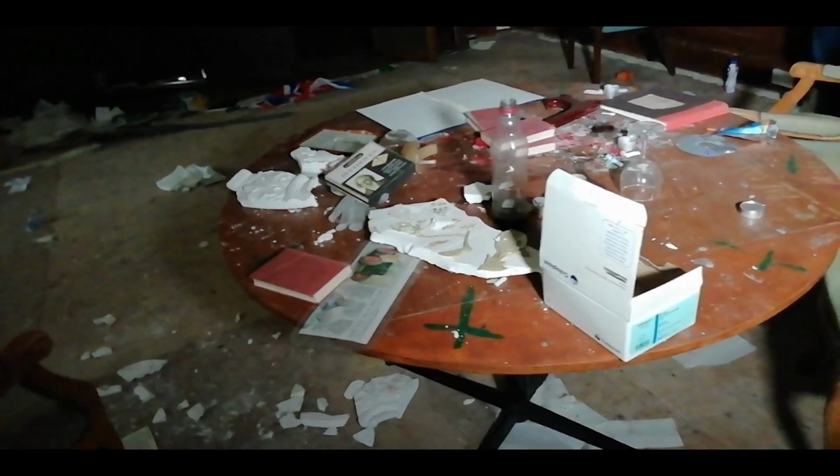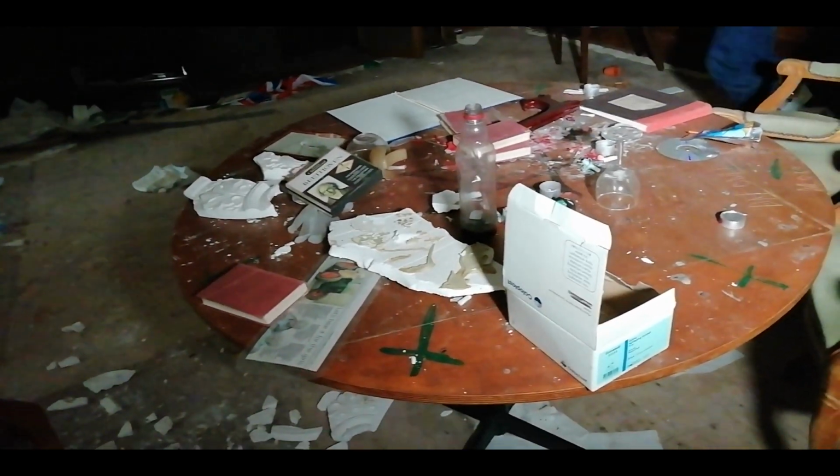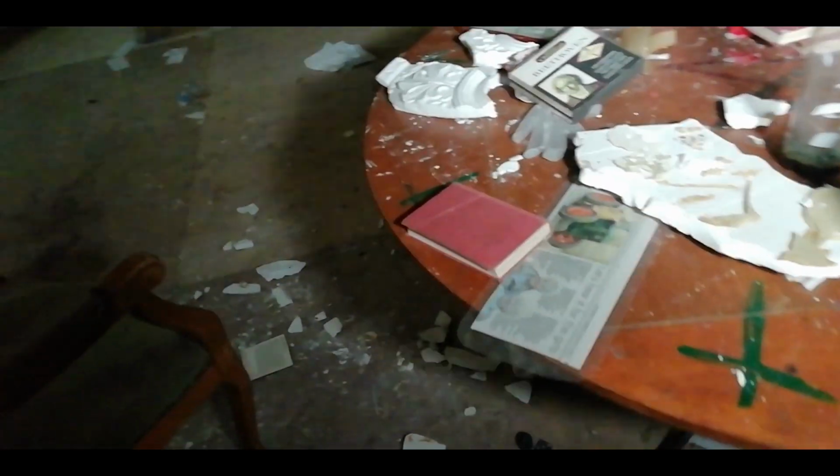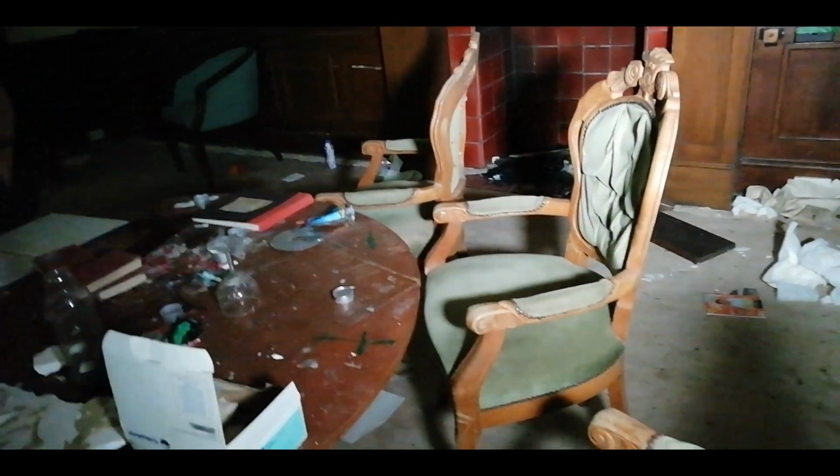This is nice. It's beautiful. Oh, it looks like they had a party and just left. That is bizarre. Their little Bibles. Amazing. Looks like they had a tea party and just left. All these cabinets. This is beautiful. That fireplace on the cabinet.